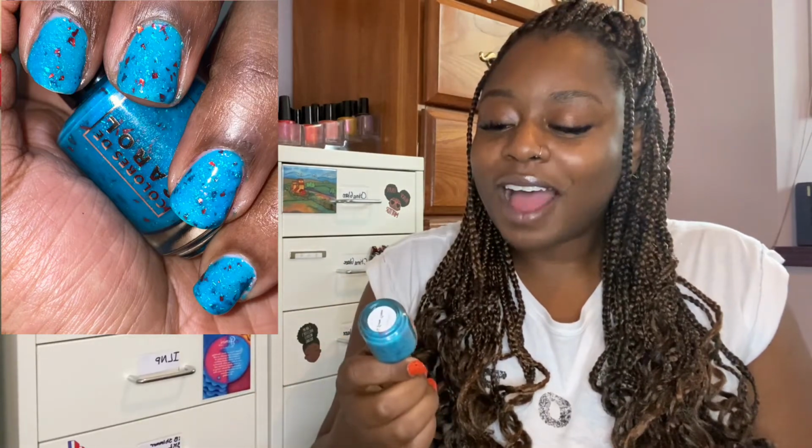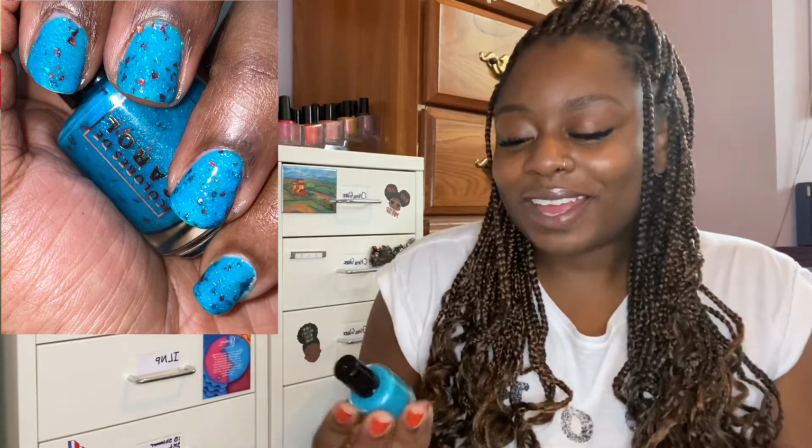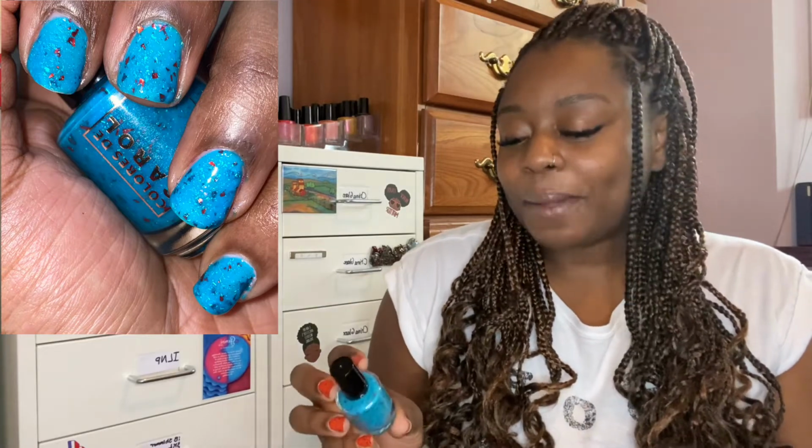So I think I'll wear this as an accent with like red nail polish, something like that. And I just really like it. I'm probably going to keep it in my collection. It's hard for me to part with polishes sometimes, but if I can't make this one work, I probably will sell it or just destash it. But yeah, I didn't enjoy this one as much as I thought I would, but it is a super beautiful color combination. So that was Lacquers Carols in Every Ocean.